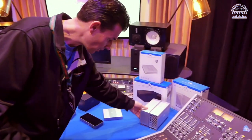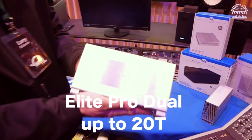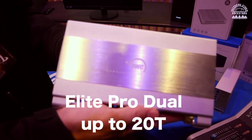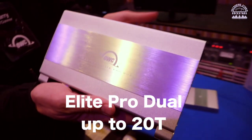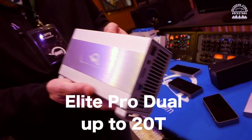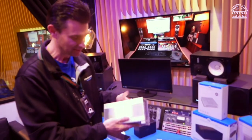These are kind of our desktop workhorses. I mean, these are Elite Pro Duals, 3.5-inch base solutions, go up to 20 terabytes of storage. Lord, 20 terabytes, awesome. Really fast with spinning drives, up to about 480 megabytes a second. And that's real, that's not just a number. I mean, that's what these guys do inside. So big storage, fast, very affordable.